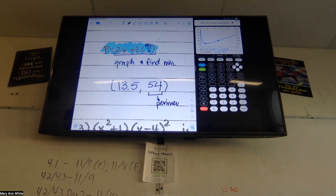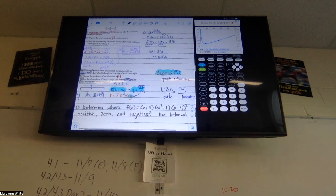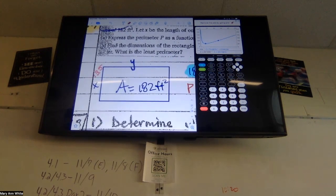And then my x is what? What did my x represent in this problem? This side, good, it's one of my sides. So I can go back over to my picture. I know that my X side is actually 13.5. Do you know how I find what my Y side is?